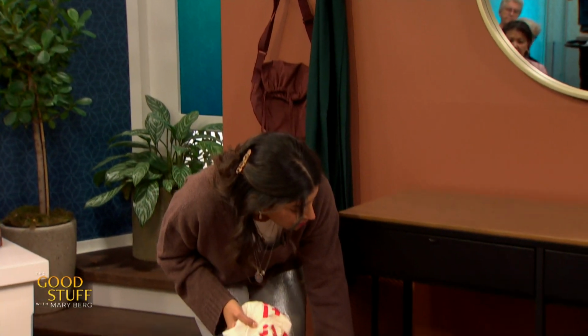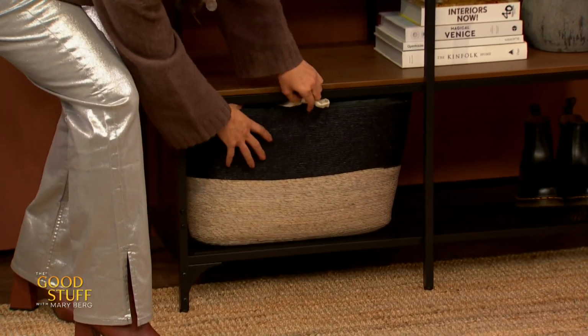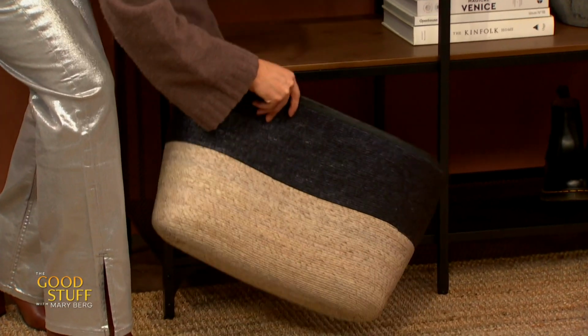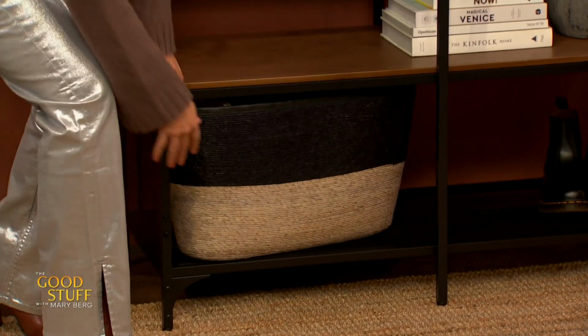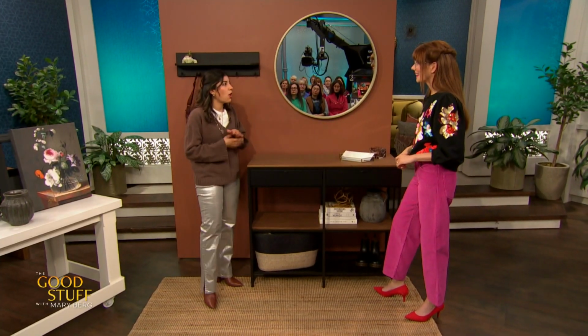This is a great basket from CB2. One little tip here is to make sure that the height kind of matches the height of your shelf. So you can see the baskets in here. This allows you to have things, but have them hidden away, so you don't need to see them. They're not in your sight line.